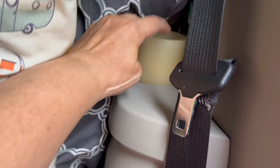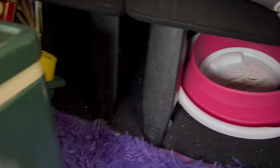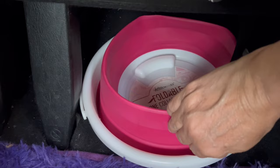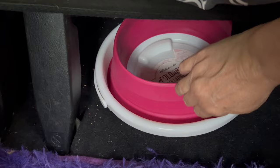And what else? Over here under my couch slash bed is a large collapsible bucket that is used to wash up. I just put water and soap or whatever in there, and you can do a little wash off or whatever you need to do. Very handy. You can carry water in it, whatever you need. I love that. The collapsible stuff is awesome.